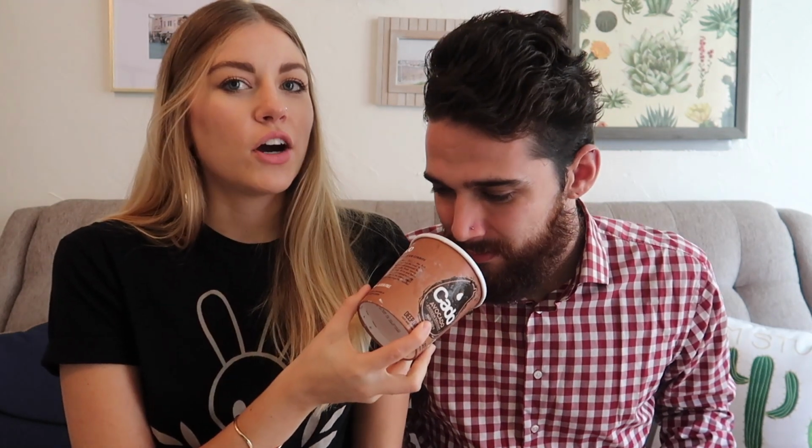Rich and creamy bittersweet chocolate. Bring it on. Has like a little fun fact on the back. Who says ice cream doesn't grow on trees? Not Kato, apparently. Does it smell like avocados? It doesn't smell like avocados, but it doesn't smell like chocolate either. I smell both chocolate and avocados in like a weird way though. Right? It's odd.